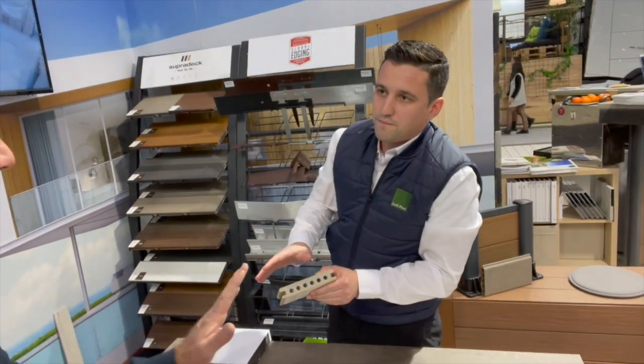Where is it manufactured? In Europe, there are only two places where you can produce ceramic, where you can extract it from the earth. It's Castellón in Spain, or Sassuolo in Italy. And the mill that has partnered with us is in Castellón, Spain.